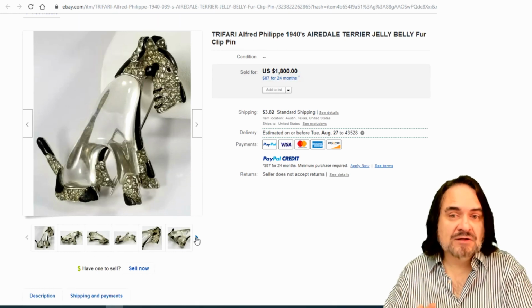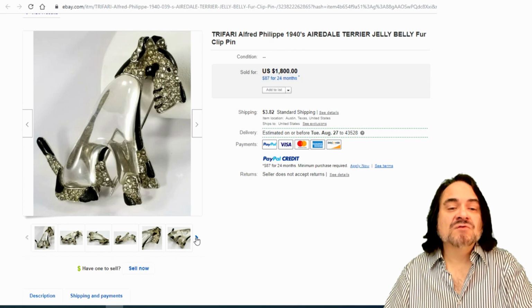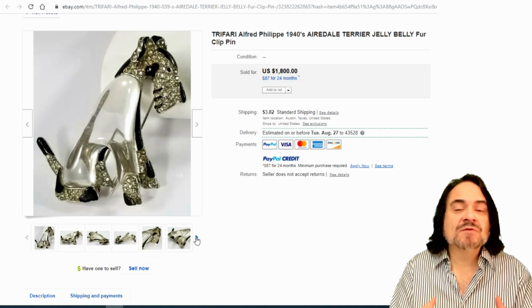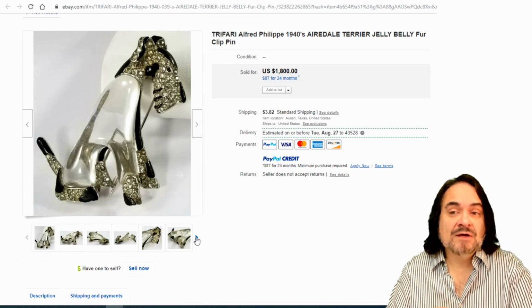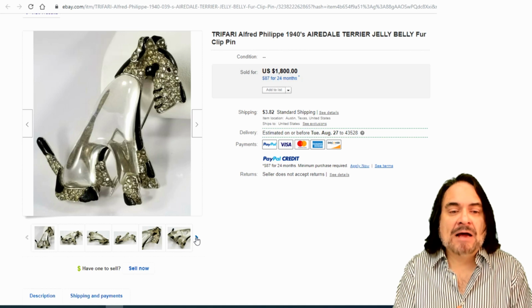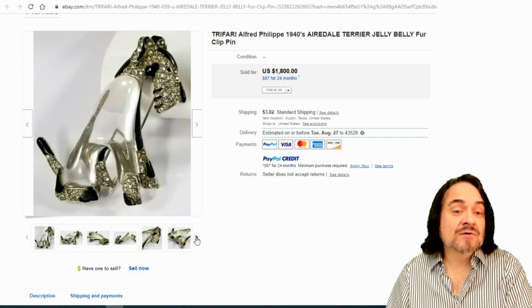Now here's a true Jelly Belly. These are the true founding Jelly Bellies. The animal body is all made of one solid piece. Stone or quartz or crystal or plastic or lucite, whatever the case it's made out of, as long as it's a solid piece, it can truly be called a Jelly Belly. You have to be able to see through it. It has to be the whole bulk of the item. So if there was a backing of metal to this, this technically wouldn't be a Jelly Belly. But $1,800 for this Airedale Terrier.